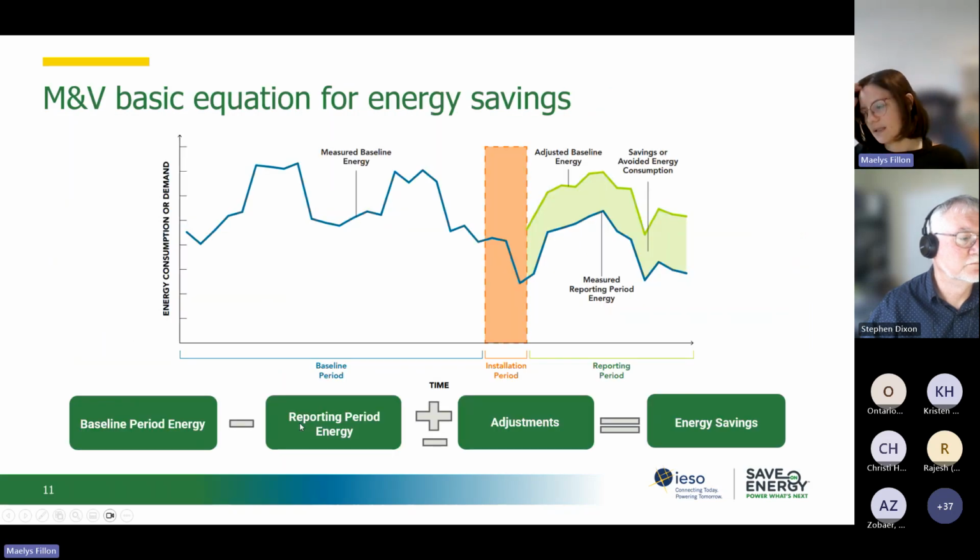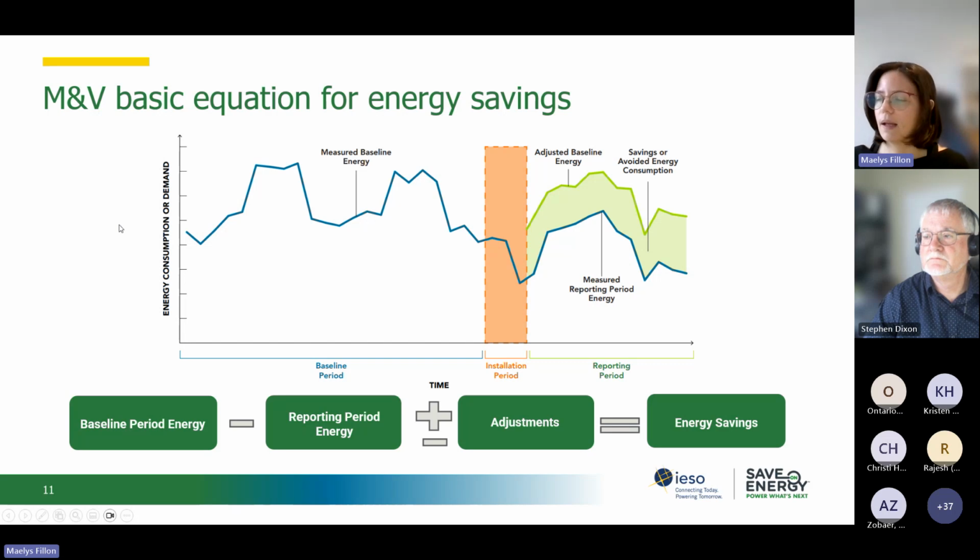So to summarize this, we have this basic equation that we use in M&V, and it is also represented on this graph. This information you can also find on the M&V fact sheet that is available on the Save on Energy training website. If you want to have kind of a quick reminder of what we're talking about today, that fact sheet is a few pages, and it can really remind you of the main concepts quite easily.